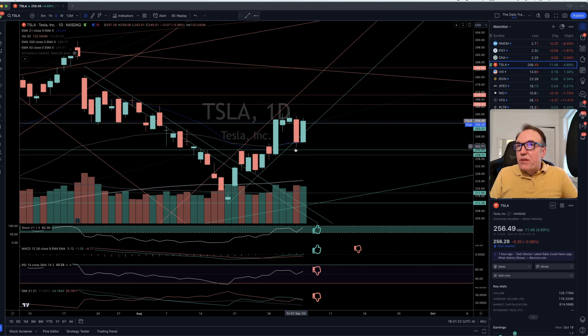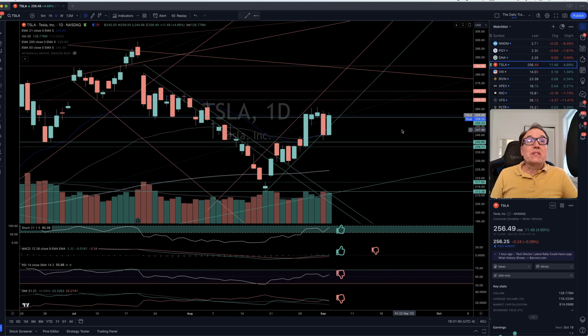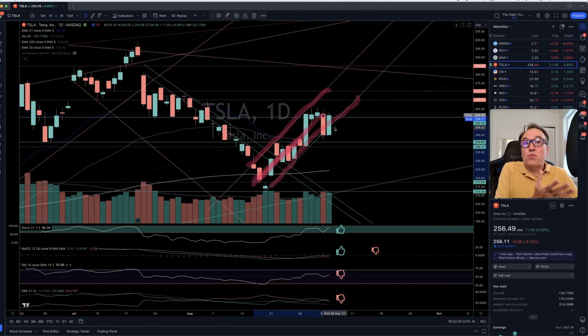We had a little bit of a longer wick at the bottom here, and it was showing that buyers were coming in a little bit. So now they came in pretty big today. We closed above a previous resistance at 255.23. And we are also back into our bullish channel. This is the rate of increase, and we are back into it.